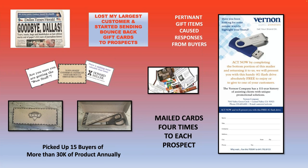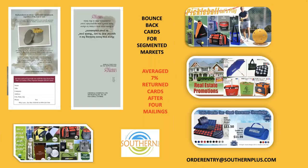And there is a card that I developed for a Vernon sales rep years ago when flash drives first came out. You talk about getting a big response. That person got great response from these mailers. And bounce back cards are easy to create. I did these myself, or you can hire an artist to do them.